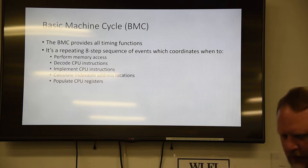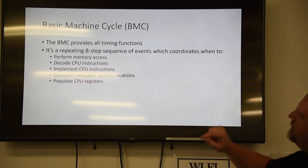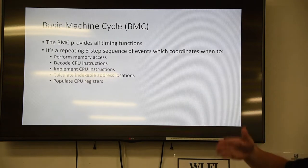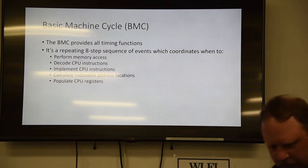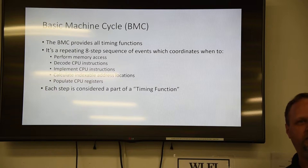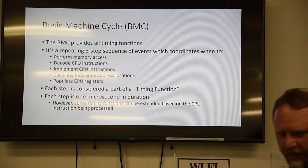Basic machine cycle is a repeating 8-step sequence of events which coordinate memory access. It tells the system when to do memory access, tells the CPU when to start decoding instructions, tells it when to start implementing the instructions. It also is used to time when indexed variables or indexed addresses are to be computed and when the actual CPU registers get populated when a new instruction comes up. And that's called the timing function. And there are lights on the original control panel that show what timing function is operating next. And each timing function step is 1 microsecond in duration, but some timing functions can be extended.